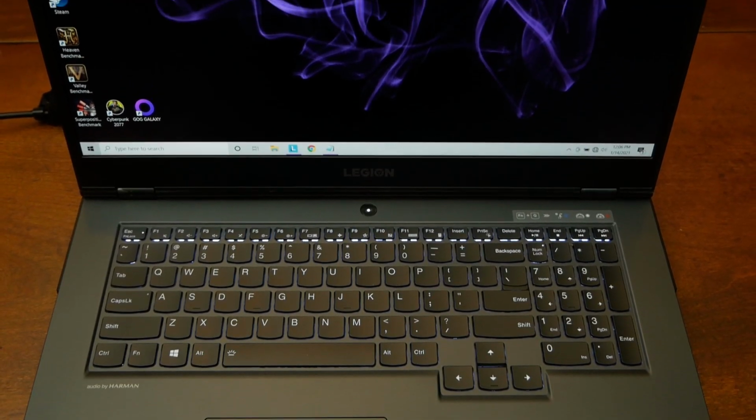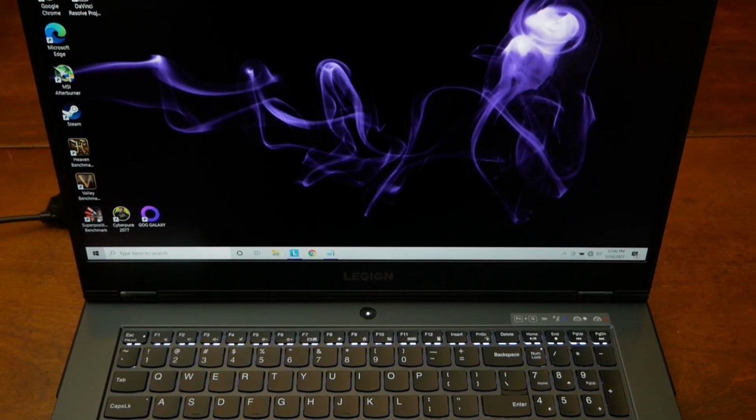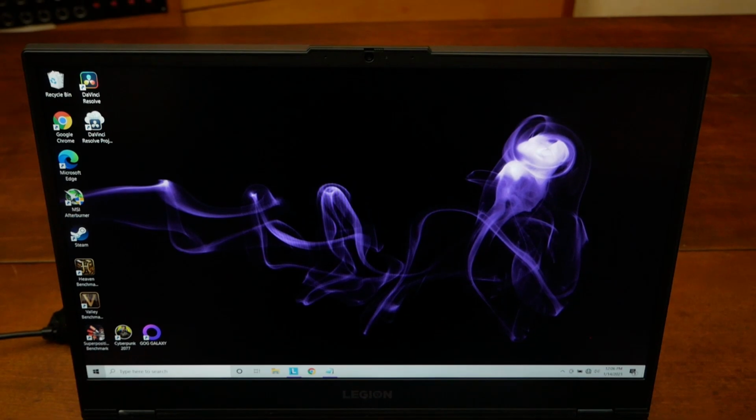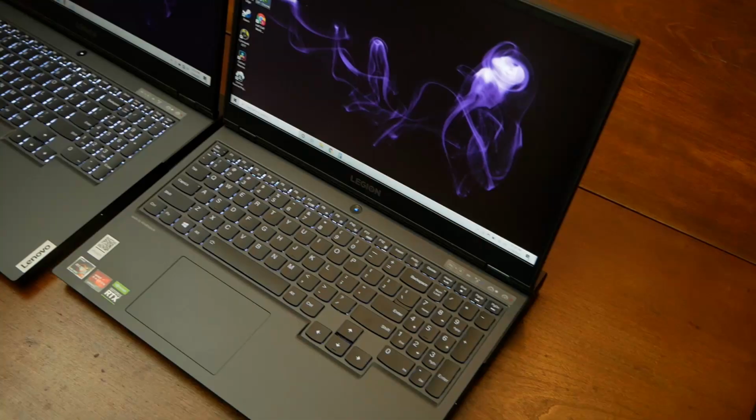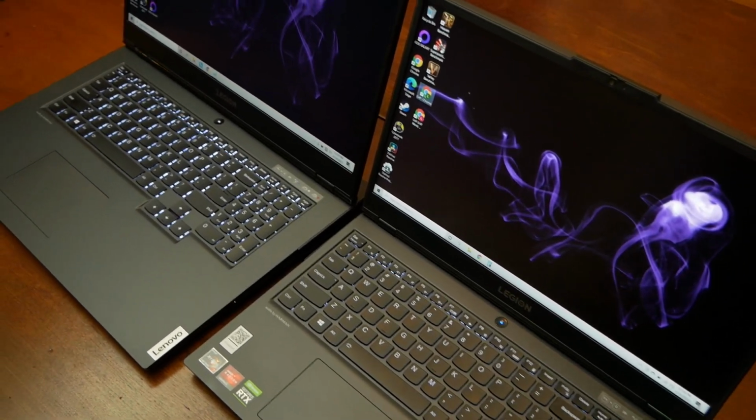The screen on both units is listed at 300 nits. To my eyes, both panels looked good with accurate colors. I couldn't tell much difference between the two. The backlight bleed on the 15 wasn't too bad, but on the 17 it was quite noticeable. Of course, this is going to vary from panel to panel, but I've seen some reports on forums of other people having some backlight bleed issues on the 17-inch.